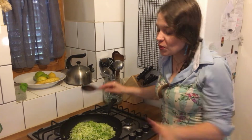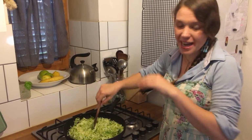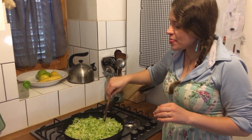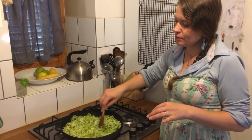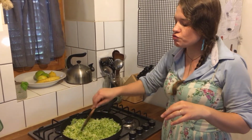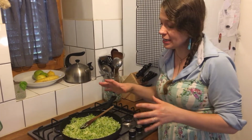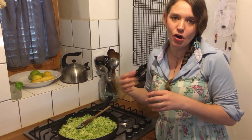Now that I've got all of that zucchini grated, I have just popped a dash of oil in the bottom of my pan just to stop it sticking, and then I'm going to start frying this down. It'll take a little bit because it needs to kind of break down the fibers a little bit and shrink. But what I've got here is just those 2 large zucchinis, and it should turn into a moderate amount of spread.